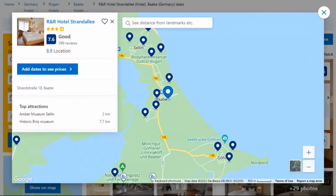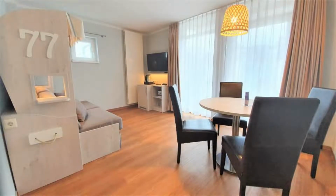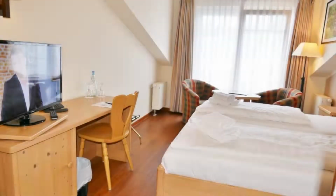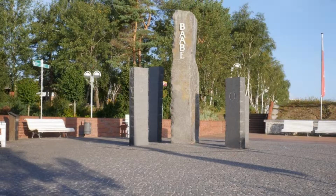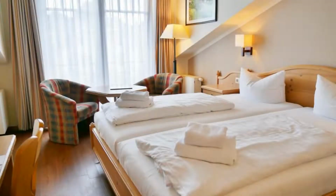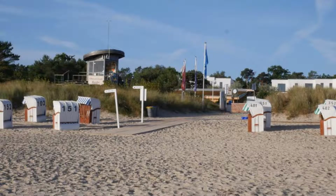Number 4. This is a 3-star hotel. The location of this hotel is fine and guests love walking around the neighborhood. Check-in time is 4 p.m. and check-out time is 11 a.m. Guests are required to show a photo ID and credit card at check-in. Pets are not allowed in this hotel.